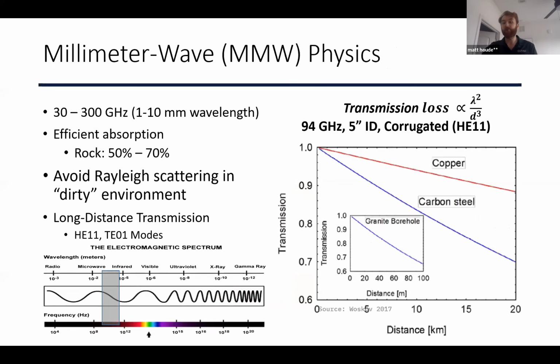Now, the reason we're able to take this approach is twofold. One is the wavelength we're operating at, millimeter wave, which is a frequency of around 30 to 300 gigahertz. This is a sort of Goldilocks region, particularly for drilling geothermal-sized boreholes, because we have a wavelength with efficient absorption into the rock, so most of the microwave power goes into the rock for heating and vaporizing.